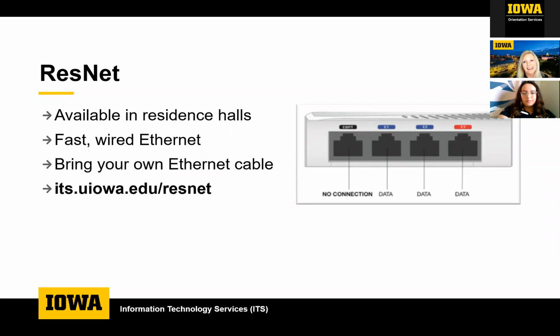So again, a lot of students never use it because our wireless is very fast and very safe and secure, but if you want to use it, you can. And if you're going to bring an Ethernet cable, I would bring a long one so that you can move around your room with your laptop and an Ethernet cable.